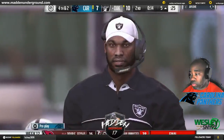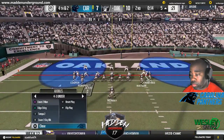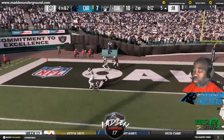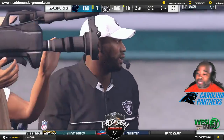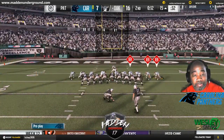The offense staying out. They're going to go on 4th and 2. They'll go for it. It's Carr. And he's in for the touchdown. Raiders. Seth Roberts as the first half is winding down. And the Raiders add on to their lead.